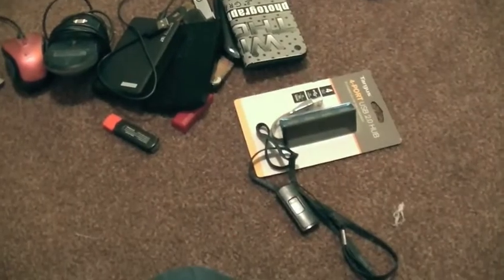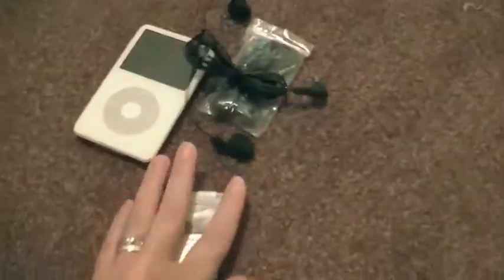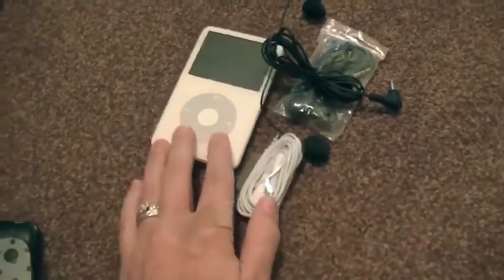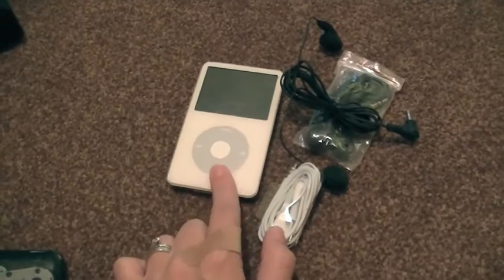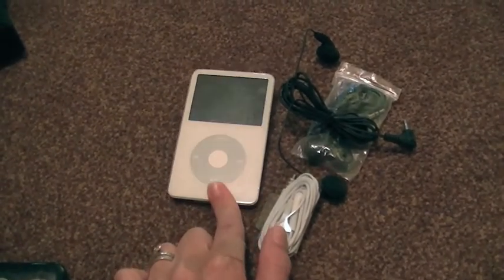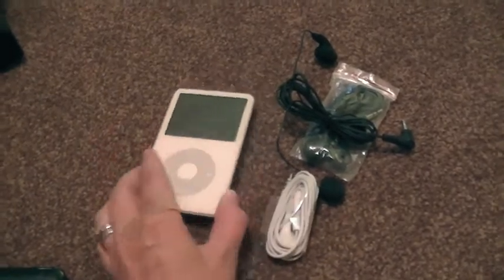So let's start out with some things. We'll start with the music related items. We have 2 old iPods. This one I know for sure doesn't work, so we're pitching it. This one I'm not sure if it still works or not, so I'm going to charge it and see if it works, and if it doesn't work I'm going to pitch that.